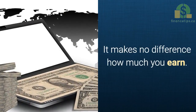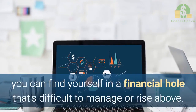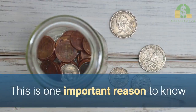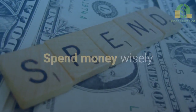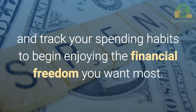It makes no difference how much you earn. If you don't monitor your purchases, you can find yourself in a financial hole that's difficult to manage or rise above. This is one important reason to know where every penny goes each month, for your financial health. Spend money wisely and track your spending habits to begin enjoying the financial freedom you want most.